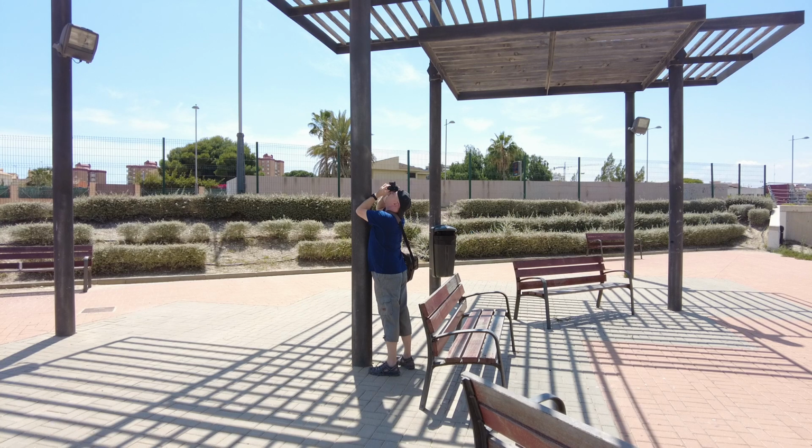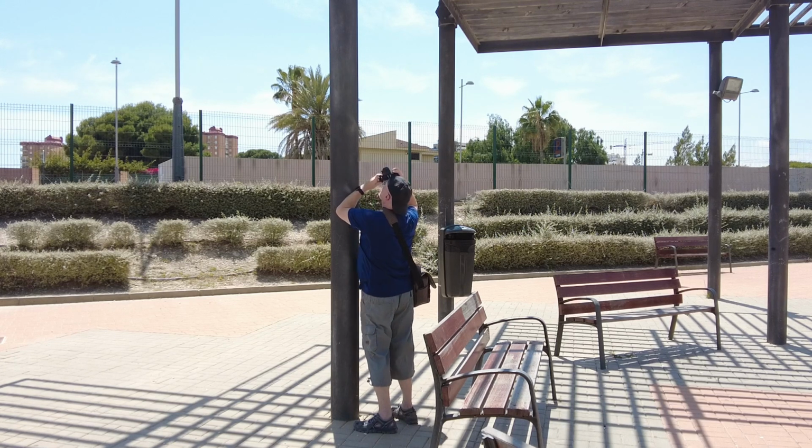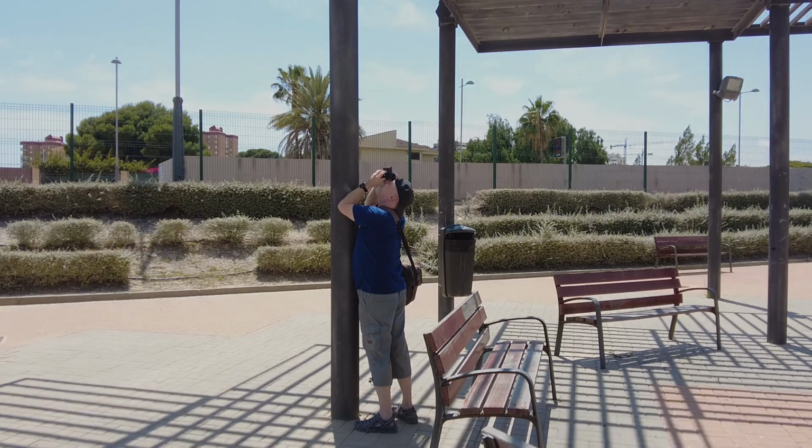Might need a little bit of cropping in. Try just a couple of different angles on it because I can. Probably that way. It's certainly different.